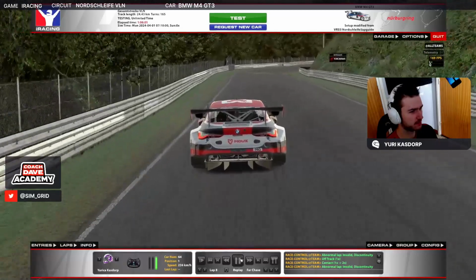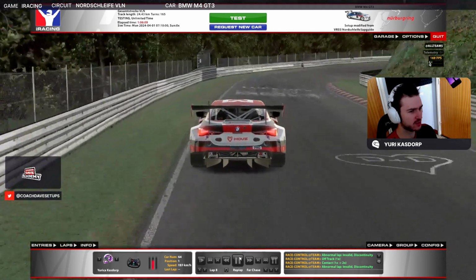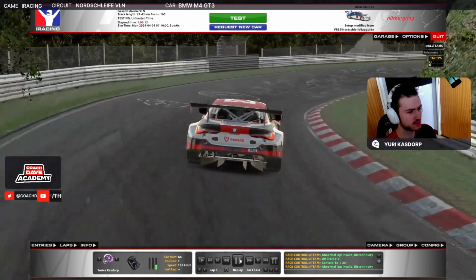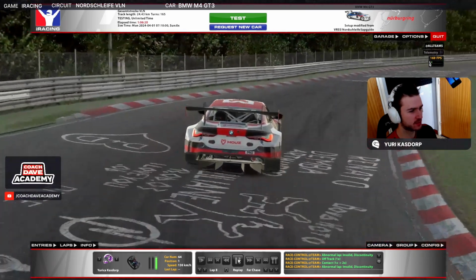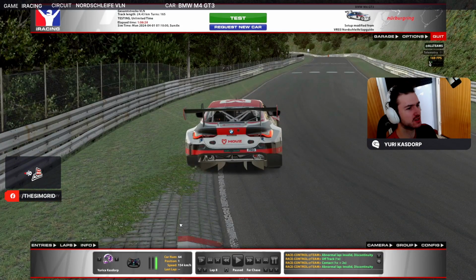Then for Bergwerk, put the car all the way on the left side as much as you can. Brake when you hit the sign on the right side. And then turn in late. You don't want to turn in too early here. Turn in late. Get to the inside curb at this point of the corner here. Try to go on throttle early here. Make sure you don't understeer too much on the exit. You can use the curb, but as you see here, it makes the car understeer a bit, get a bit unstable. But as long as you get a good exit, it's fine.